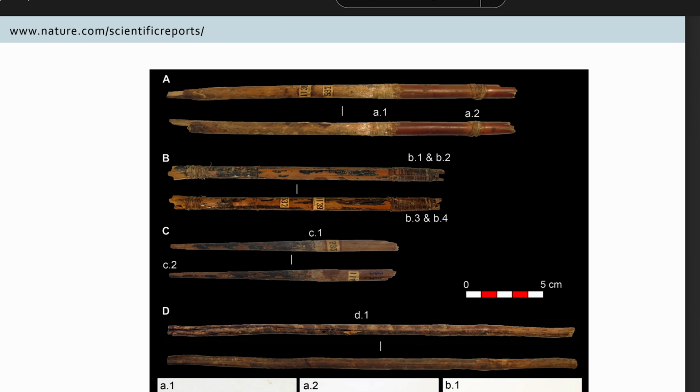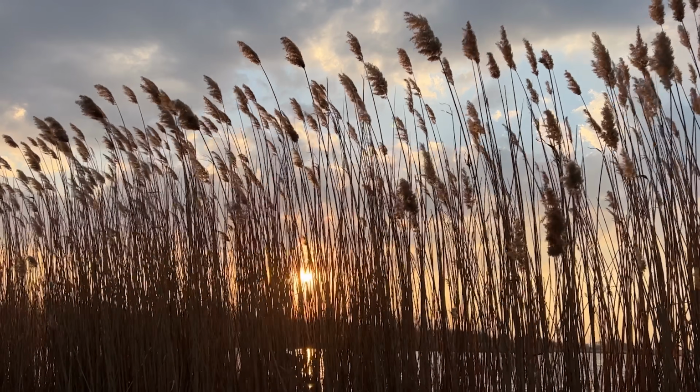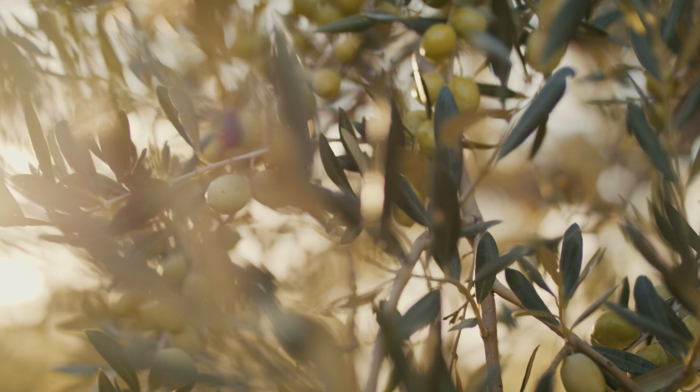These are 6,000-year-old arrows. They're found in a well-preserved Neolithic grave. They're made of reeds and olive wood, which is interesting. I'd never thought to make an arrow out of reeds, but it makes perfect sense. They're so straight and lightweight. I'd never thought about that before, but it makes perfect sense. And olive wood too. I mean, they're just using the resources that are around them. These are very resourceful people.